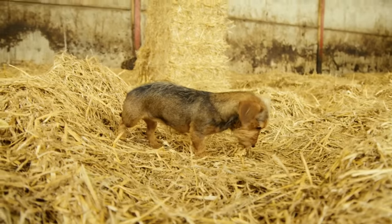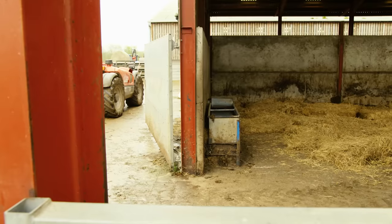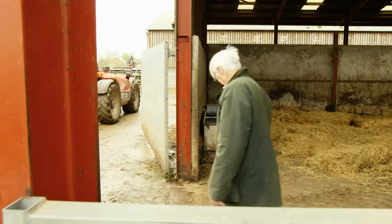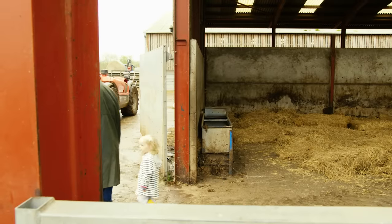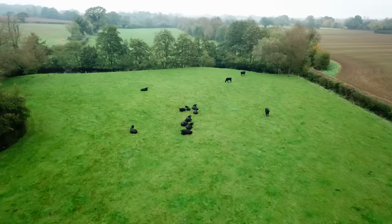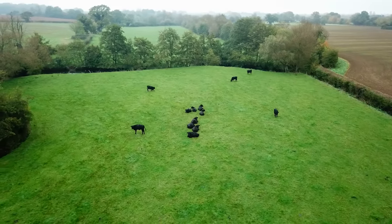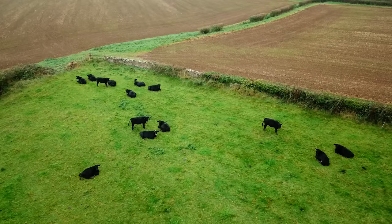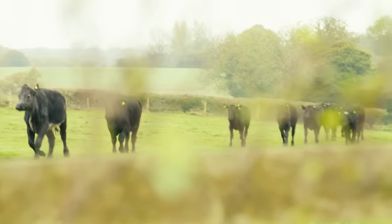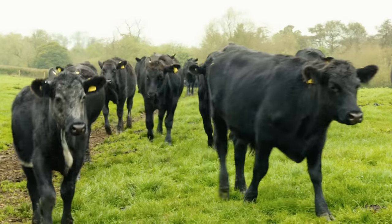Even Midge is helping. Clever dog. All done. It's time to get the cows in. Come on, Midge. The fields are getting very muddy, so it's time for the cows to come in. Here they come. I bet they're looking forward to their nice, cozy barn.